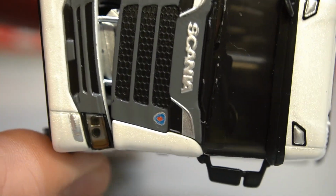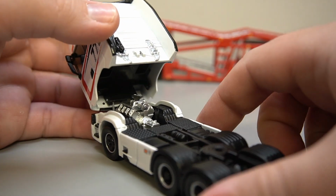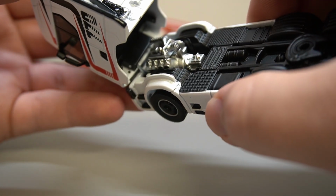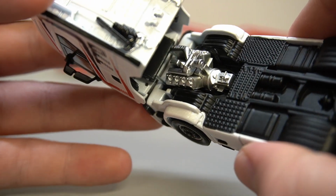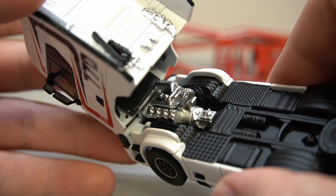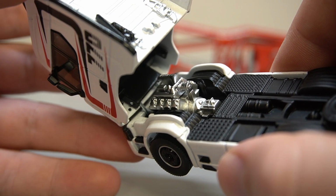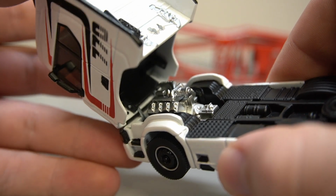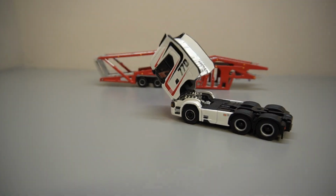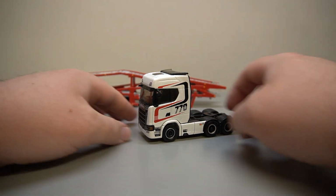I'm going to keep doing it to mine so it breaks, so you don't have to try and break yours. No, I really don't want to break it. Yeah, you can lift it forward, and underneath the cab you have all the engine detailed there, and that is so cool. I was debating whether to pick this one up because of the price tag and how much more it was than the last one. But when I saw the images of the front folding down like that, I just had to get it. I couldn't resist it. It's absolutely awesome. Look at that. That is so cool.